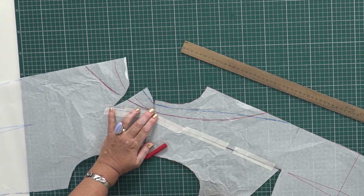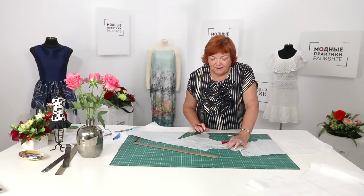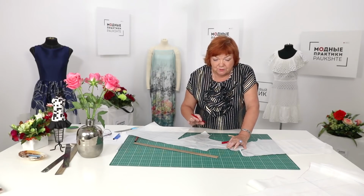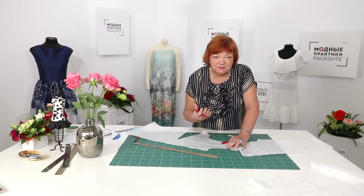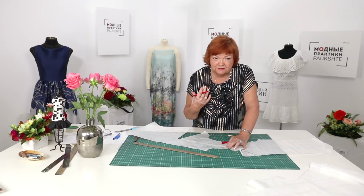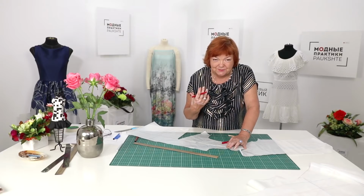The garments with them will look absolutely different. When making a pattern for a dress, you need to be sure of what you want from this dress, whether you want to look sexy or modest. Think about everything in advance. Otherwise, it might be too late to change anything later. This is what I'm making these videos for.